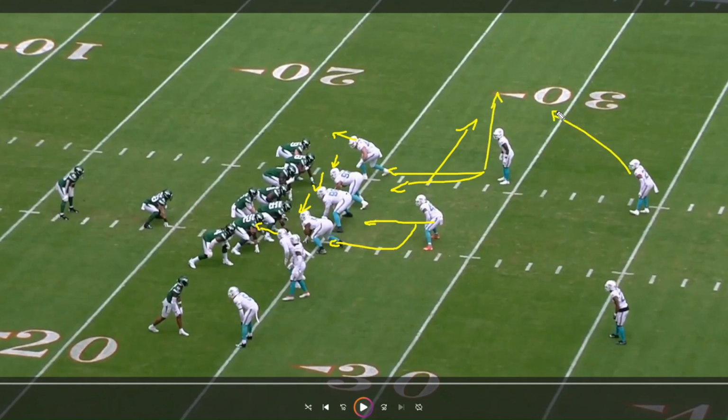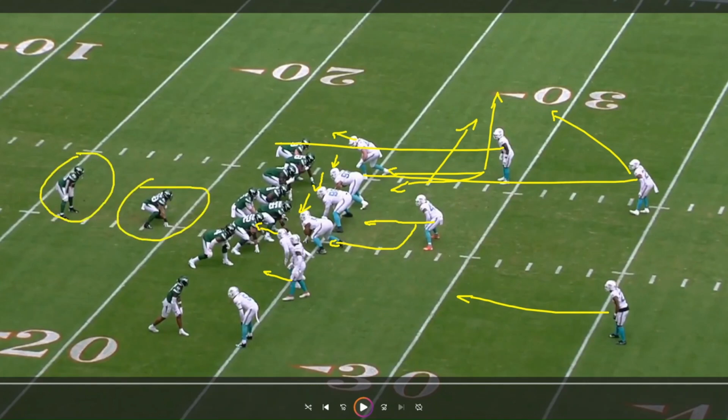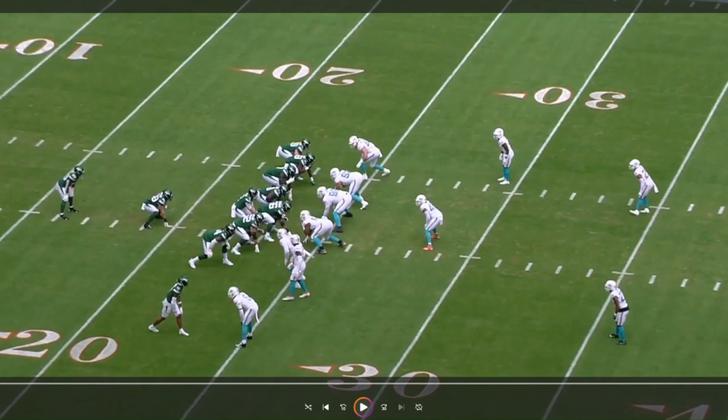Safeties are force players, support. If they release these guys, you have man-to-man, man-to-man. The linebackers have the backs. So, what does this do to this type of personnel grouping?